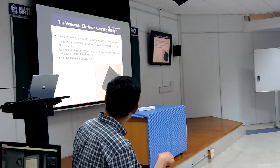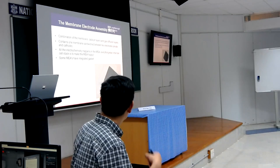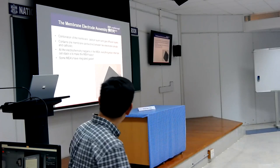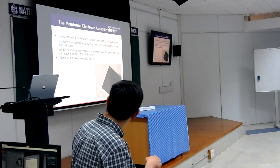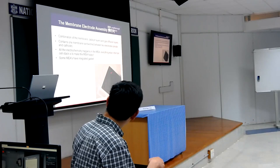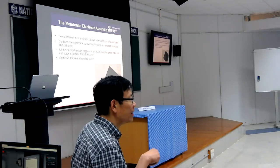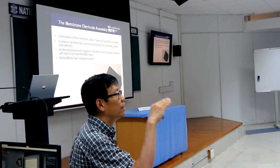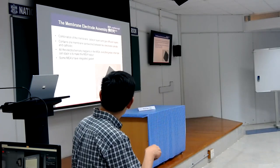And the MEA appearance is quite simple. Right in the middle is the membrane, and the membrane is electrically non-conductive, so it's also a separator. It separates the anode and the cathode. When you look at it, there are spaces cut out that are designed for the gas channel. Right in the middle, the black part is the GDL, the gas diffusion layer. Underneath the gas diffusion layer is the microporous layer. Under that is the catalyst layer, and then the membrane. So basically seven layers are sandwiched together, and you end up with the MEA.